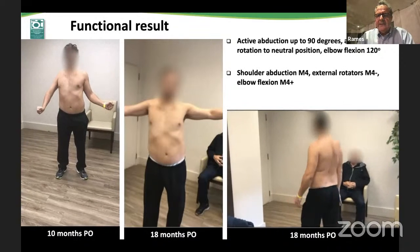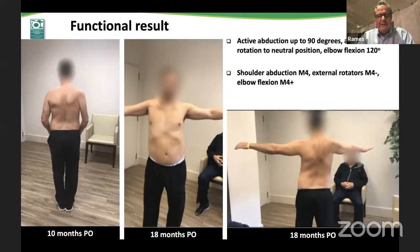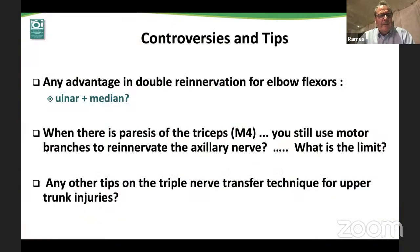So that's the final result. The patient is happy with the result, but we have some questions for you. Your opinion about if you see an advantage in double reinnervation of elbow flexors using ulnar and median nerve. What's your opinion?